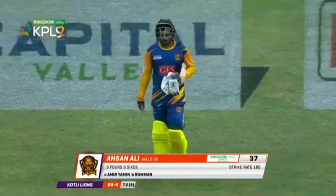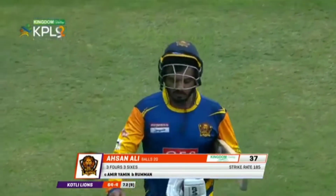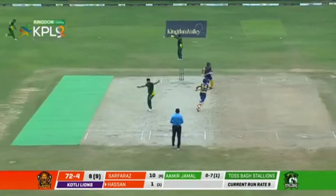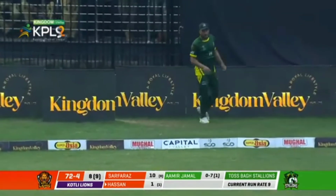Hassan Ali, the danger man, and the one the Lions were relying on to push on further. But it's not to be the case. They were 64 for 4. That's hit him on the back leg. Some bat, probably missing leg, everything. Important is that the ball has crossed the boundary.